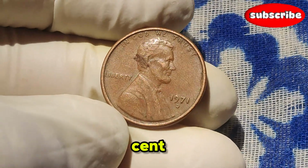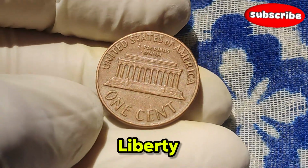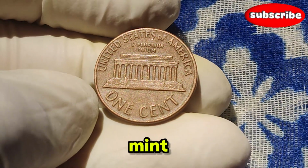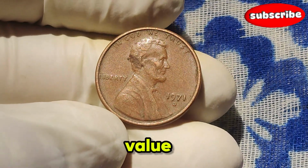But what if the 1-cent coin sitting quietly in a jar or hidden in a drawer is not worth 1 cent at all? What if a simple Liberty coin from 1971, struck in Denver with the small D mint mark, could secretly hold a value hundreds, thousands, or even hundreds of thousands of times greater than its face value?